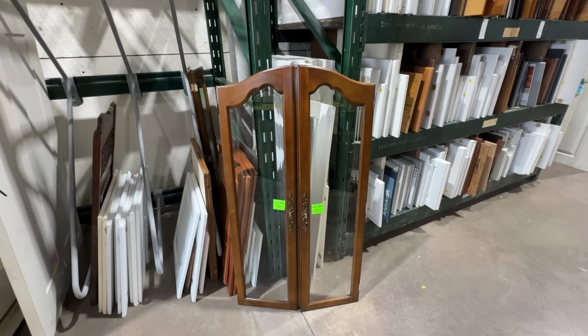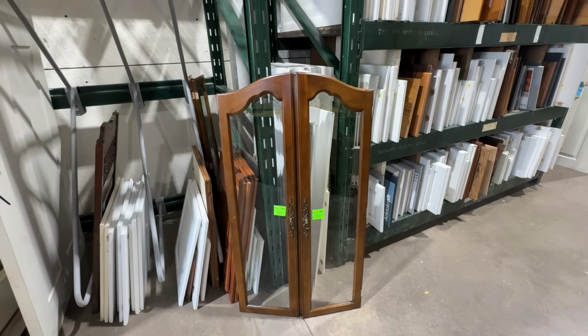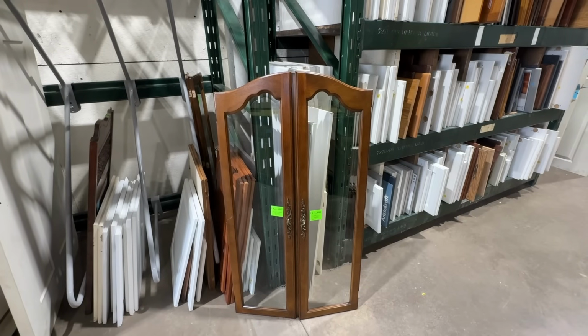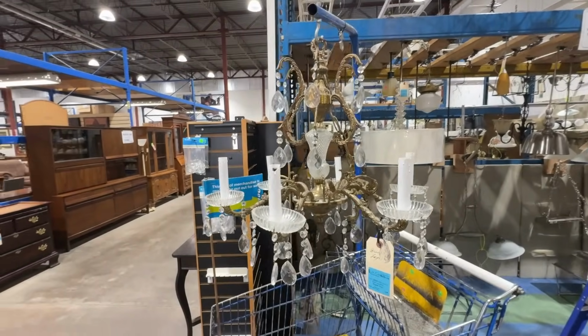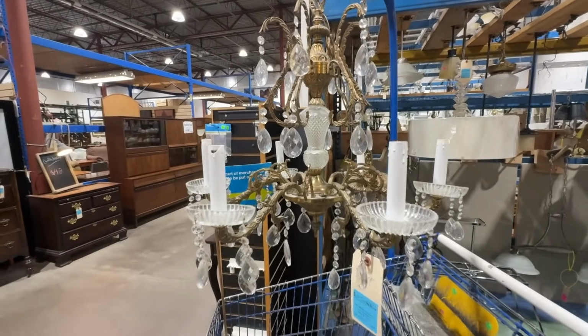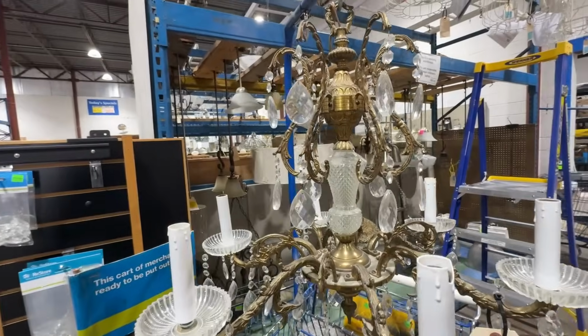Okay guys, I really like these. I don't know what I would do with them. They're like China hutch doors, but I like the look of them. And they're real heavy glass inside of them. Okay, I found a chandelier, you guys. Absolutely think it's beautiful. It sure needs to be cleaned up.